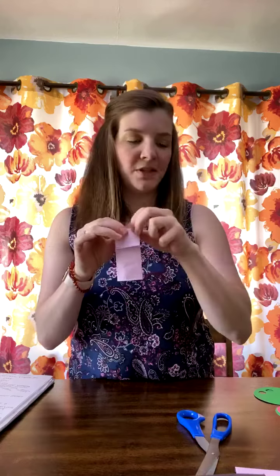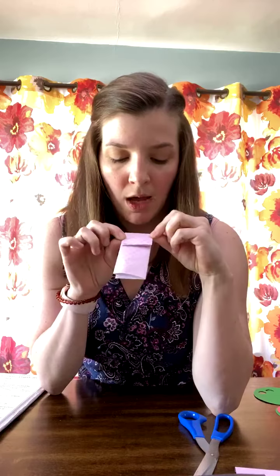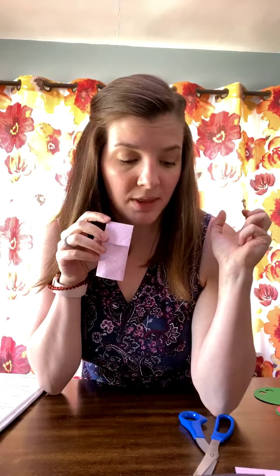If you want to, at this point, you could tape the flap down, but I don't really find it necessary, so I'm not going to use tape on mine today. So you have your tube, you put the flap towards the back, and then you fold and make that head. From here you want to decide if you're making an animal with little floppy ears, or if you're going to make a human. That's kind of what they call it.